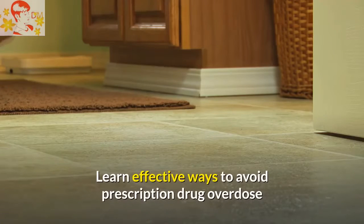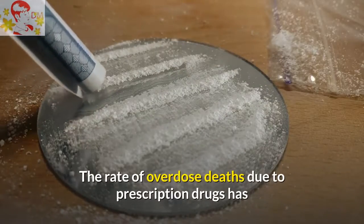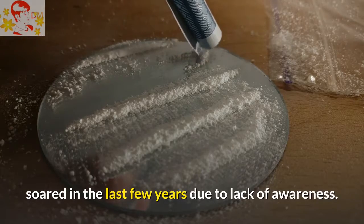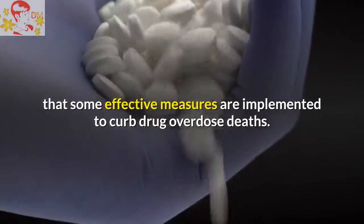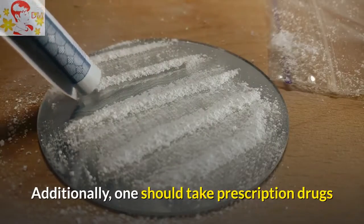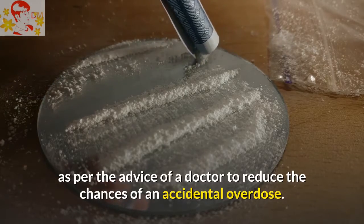Learn effective ways to avoid prescription drug overdose. The rate of overdose deaths due to prescription drugs has soared in the last few years due to lack of awareness. Therefore, it is important to ensure that some effective measures are implemented to curb drug overdose deaths. Additionally, one should take prescription drugs as per the advice of a doctor to reduce the chances of an accidental overdose.